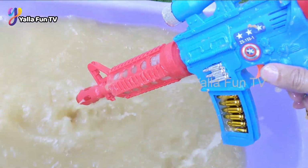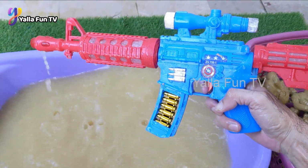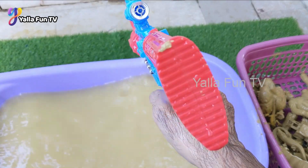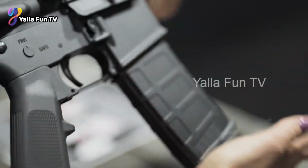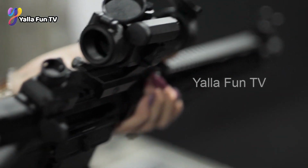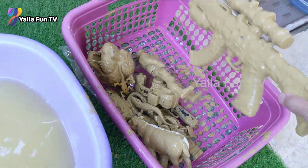Here we go, we have an AK-47, the sniper rifle, world famous. Here we go, wow, bang bang, AK-47. Let's check out the next sniper gun.